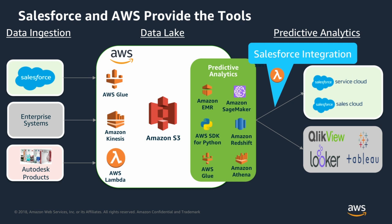And we ingest all the data into AWS S3, which we use as storage. We use different ingestion patterns based on the nature of the source system. So we use services like AWS Glue, AWS Kinesis, or AWS Lambda to bring the data into AWS.